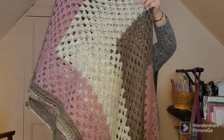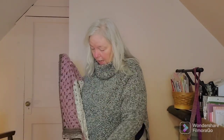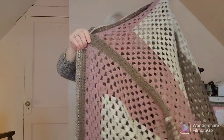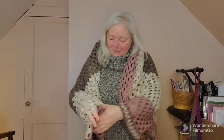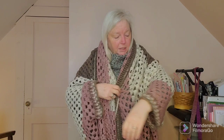This is a shrug that I made from Annoo Crochet. Annoo, I think, is how she spells her name. And it is a shrug. It's the first time I ever made anything like this. And there are armholes. There we go. I was a new crocheter again at that time. It's just like a big granny square. You just keep going around and around until you make it big enough for yourself.